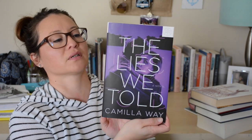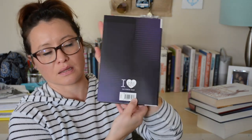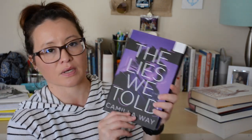In October, of course, you always get the nifty bookmarks with quotes. So the one I got was The Lies We Told by Camilla Way. Very beautiful cover. So purple. This was October 2018, Book of the Month. And I think this is a suspenseful thriller. Pretty sure. So I got this one. That's so pretty right there.